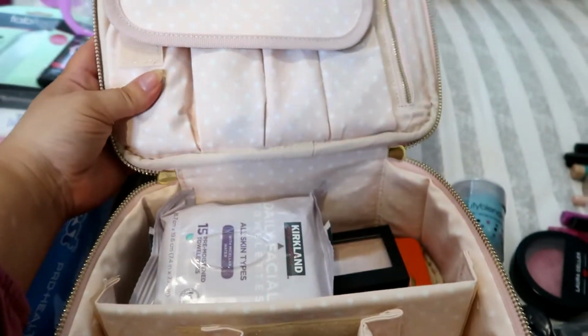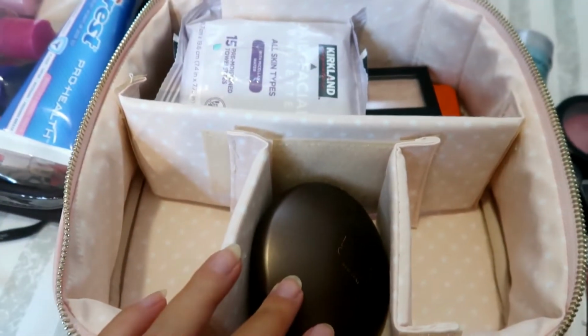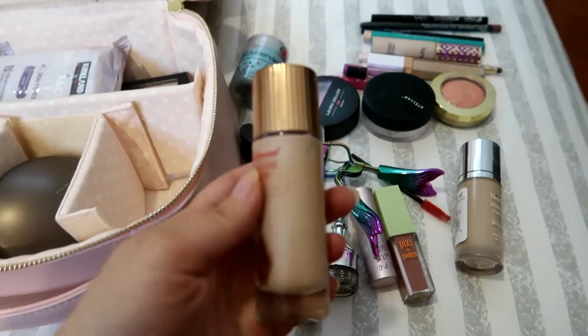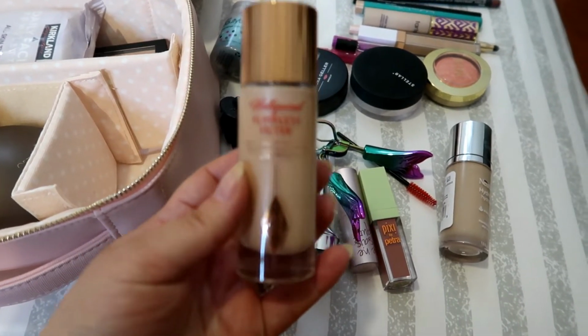It has pink polka dots inside, and this is what it looks like, and I love that it has this Velcro so you can adjust it to however you need it to fit your makeup. So I'm just putting my bigger palettes and stuff in here, and I'm filling up these little spots. For foundation and stuff and base face, I'm bringing my Hollywood Flawless Filter, you guys, from Charlotte Tilbury.